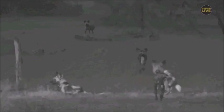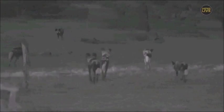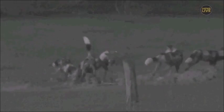So if they do bump into a lion, it would possibly kill a wild dog. I've seen a leopard actually break the back of a wild dog very, very quickly. They ran, bumped into the leopard by mistake. Watch a greeting. Very social animals.